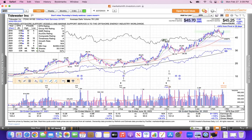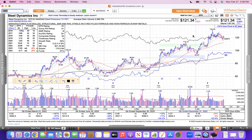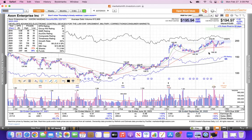Tidewater, this is an oil and gas field services stock. This is one of our leaders as well, finding support at the 21, doing nothing wrong. Just a really strong stock and a strong group. STLD is a steel group. Again, support at the 21, which is what you want to see. AXON, these guys report tomorrow, the 28th. So beware, be careful. This one traded down to its 21, found support, and we'll see what happens with their earnings report.